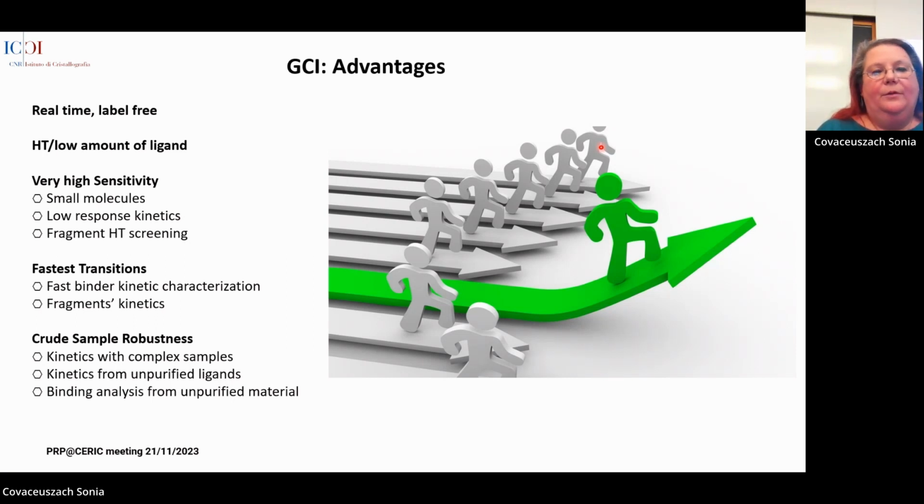I forgot to tell you that when you immobilize your protein, you need around 100 microliters of sample whose concentration is from 5 to 50 micrograms per ml, so very low amounts. And the sensitivity of the instrument allows you to get a good signal for the interaction with small molecules and perform high throughput screening also on fragment libraries. It is also able to characterize the fastest transitions and is very robust, so you can also work with serum, blood, complex or amplified samples.